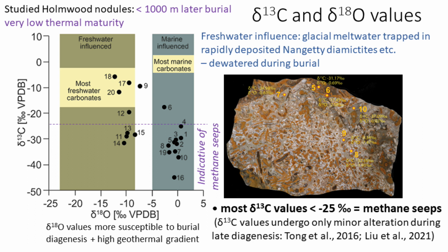So we've got a whole group. What we did, we drilled with a micro drill, got powders from specific points in a number of slabs. We've done about 20 samples. And this is a plot of the delta carbon-13, delta oxygen-18. The majority of the samples fall below minus 25 parts per thousand, and they go down to minus 45 parts per thousand. So that's considered to be indicative of methane seeps.